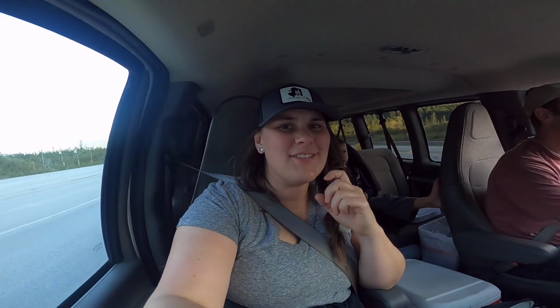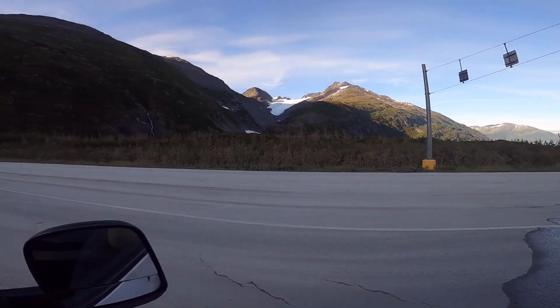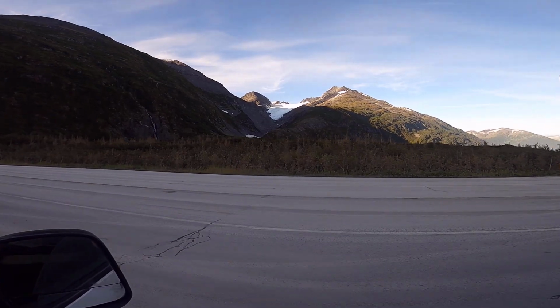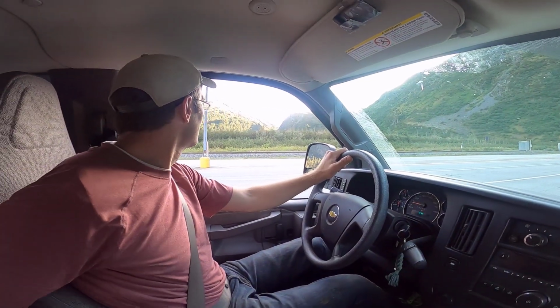Cool. All right, that shows how small of a town this is. It is 6:12 and we are at the tunnel. Look at this gorgeous, I don't know if we could really see how beautiful this was earlier with the sun and the fog, but this glacier is just amazing. There's a glacier up in that side.